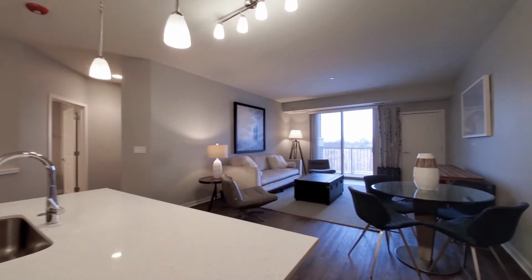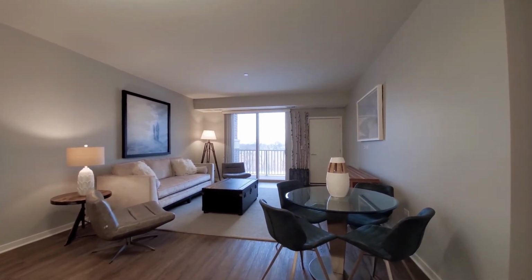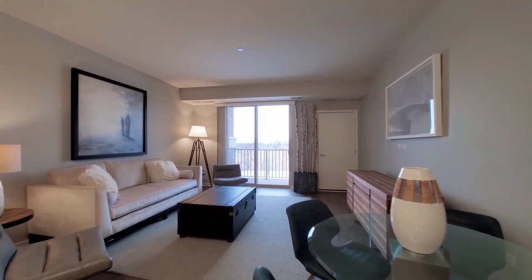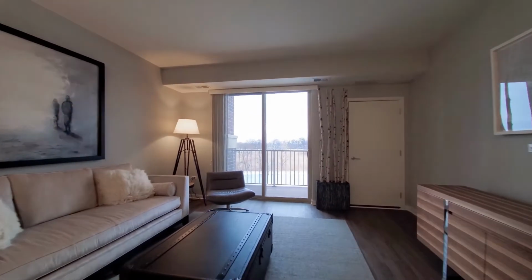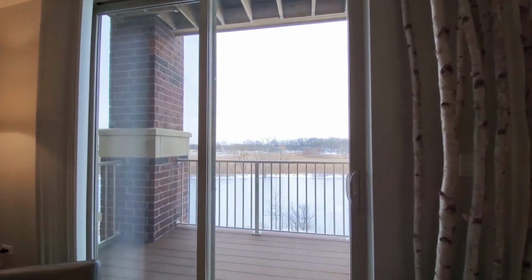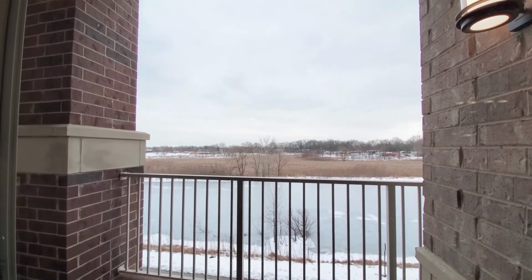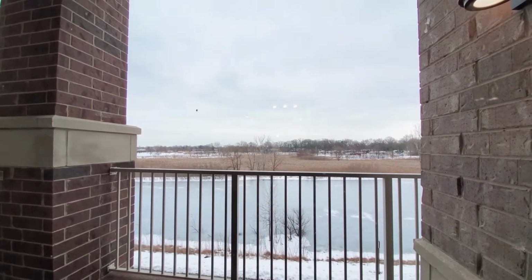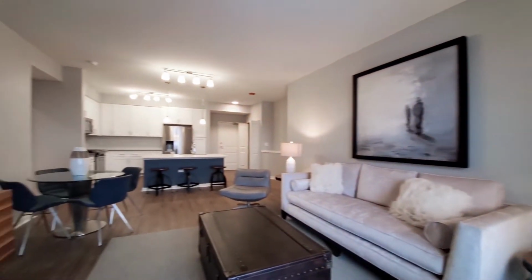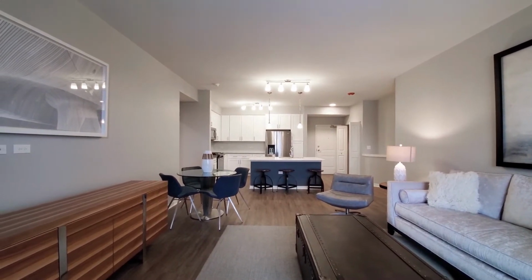Then you have this generously sized living dining area. A lot of space gives you a lot of flexibility in how you lay out your furniture. Heading toward a patio that looks out over the pond. Be a great place to hang out when the weather's warm. And this is a great room to entertain in or just to live in.